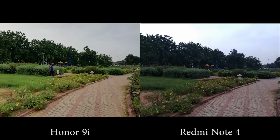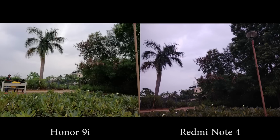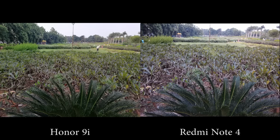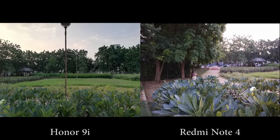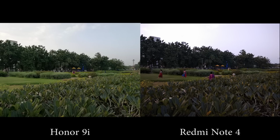In daylight and lit conditions, Honor produces bright images with more saturated colors. Redmi Note 4 takes the images as they are, with more contrast to the colors. Even against the bright light, Honor still manages to pull out cleaner images and Note 4 has more of a faded effect. Honor 9i even has better dynamic range, but it also tends to overexpose the shot. Sharpness, focusing speeds and capturing speeds are good on both the phones.